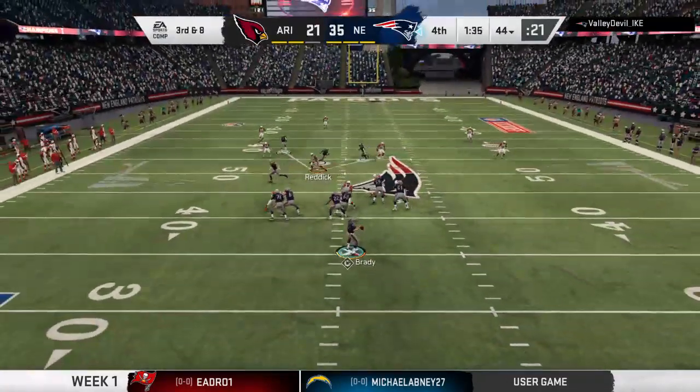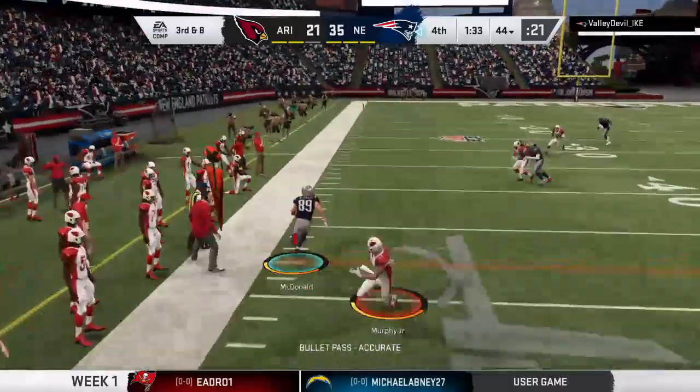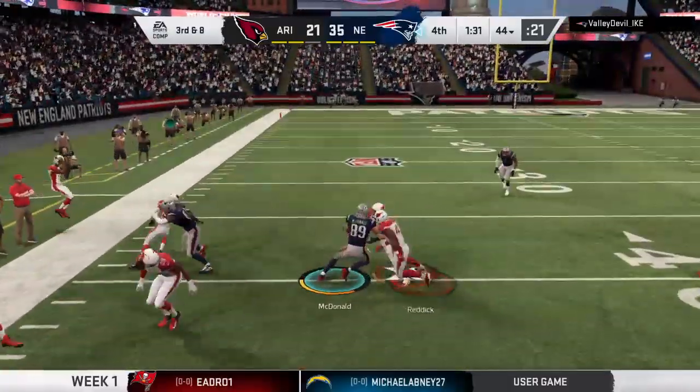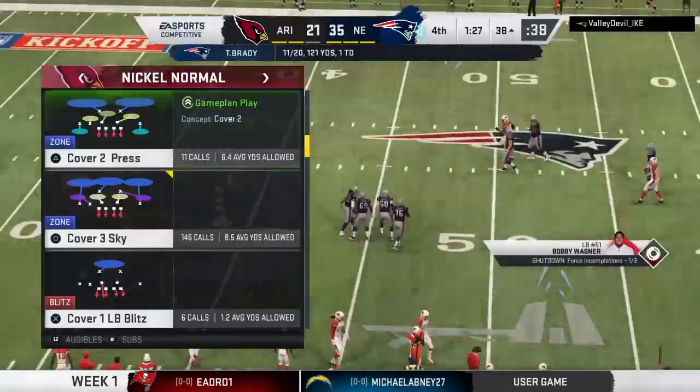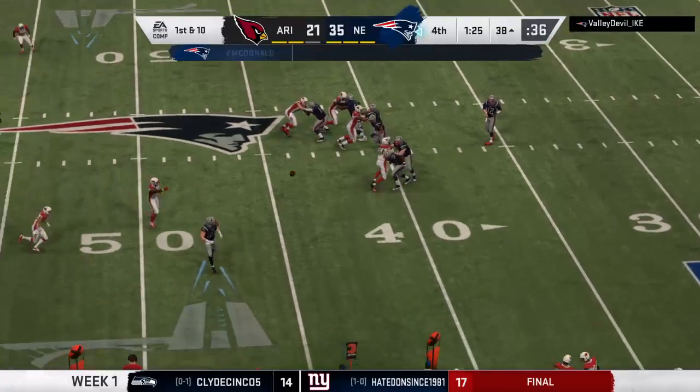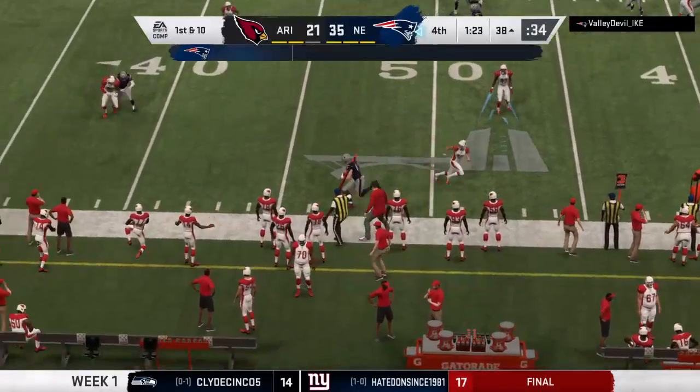On play action, now Brady. On the left side, it's McDonald. And they'll get him down as he's inside the 40. 17 yards there for the Patriots as they've got themselves a first down.